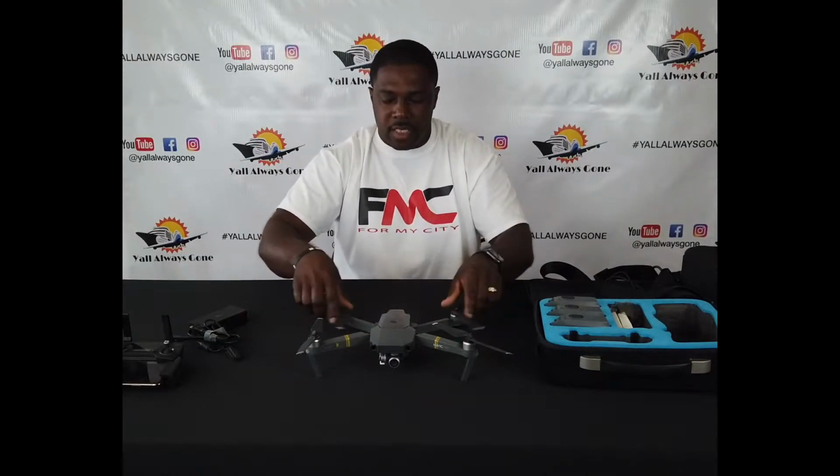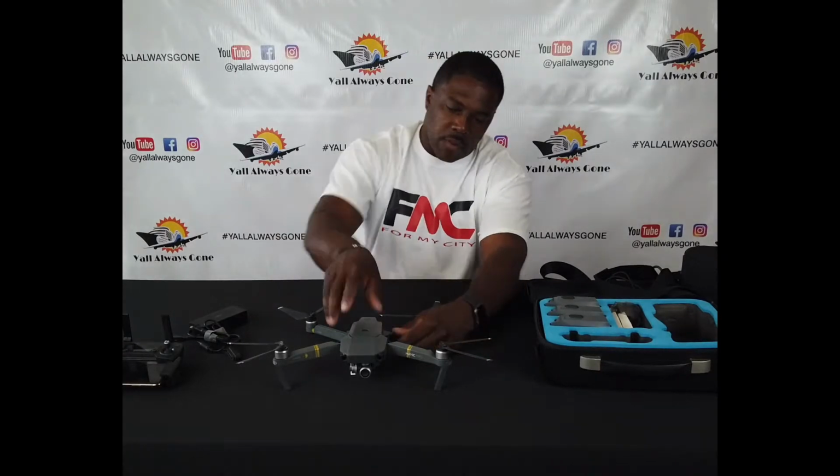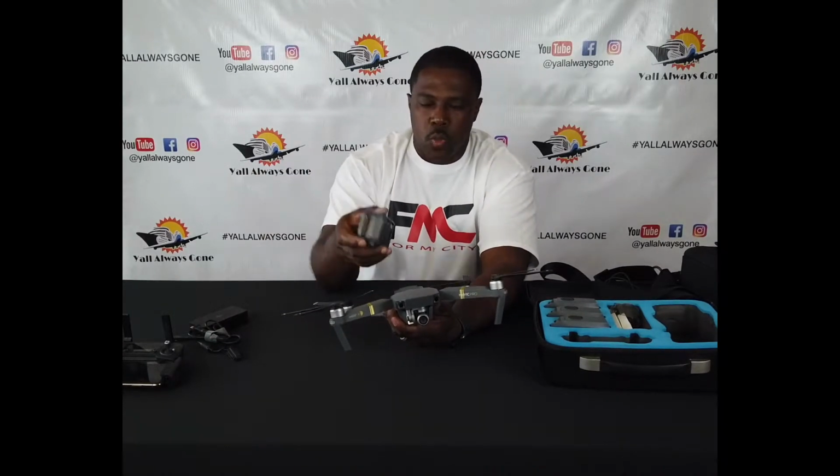And then once you actually turn it on, the propellers lock. As it starts to spin, the centrifugal force keeps them out. So I know they look all flimsy now, but that's just for folding purposes. When they start spinning, they lock and this thing takes off great. Just press these two little buttons on the side, your battery comes out, and like I said, you swap them out and be right back to flying in no time.